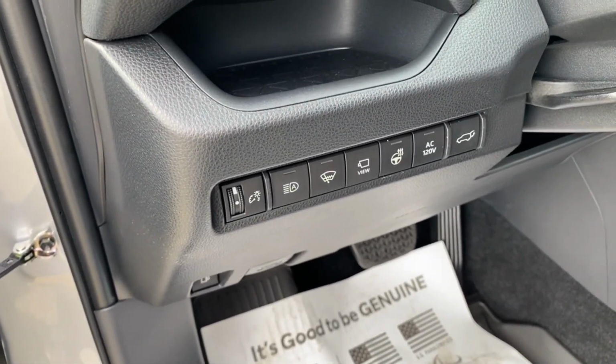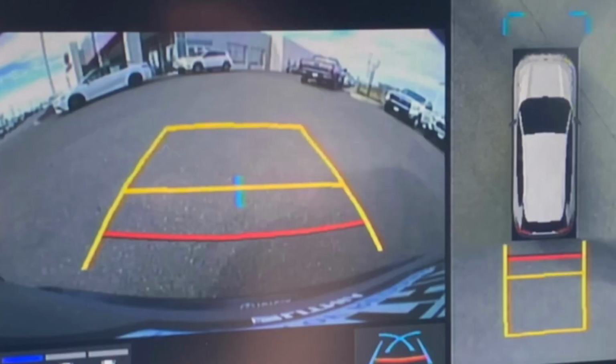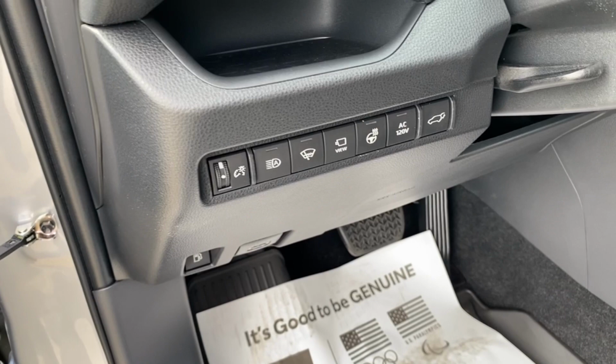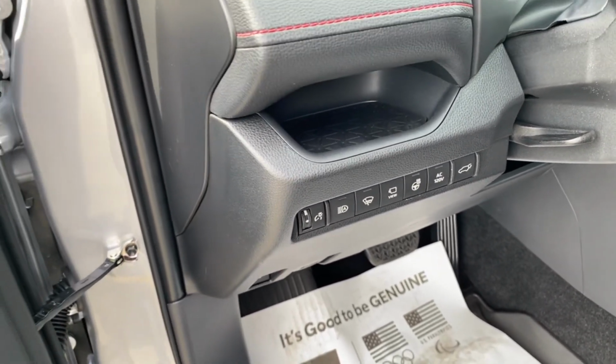We have our auto dimming high beam, heated windshield wipers. That's our camera view for our bird's eye camera system, heated steering wheel, and then our 120 AC power, and then there's a button that opens up our power liftgate too.